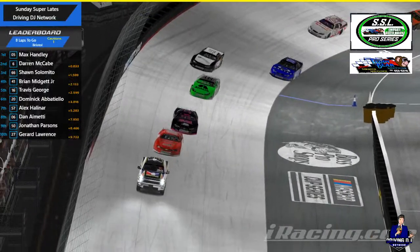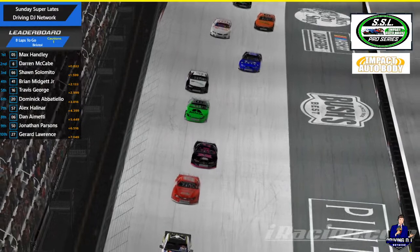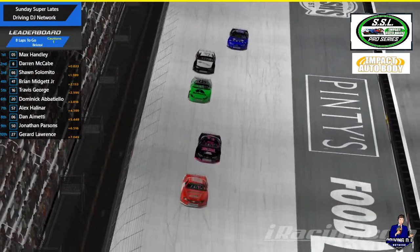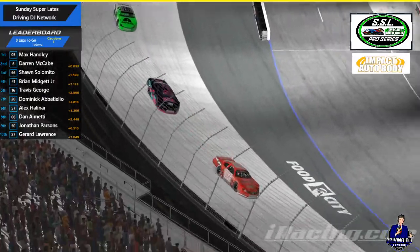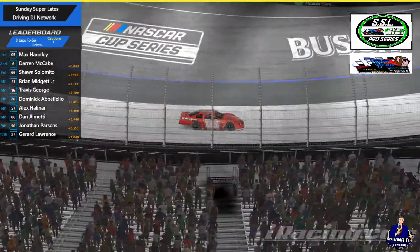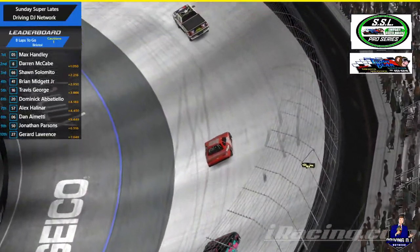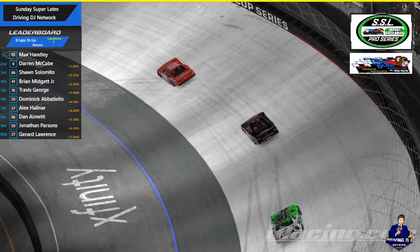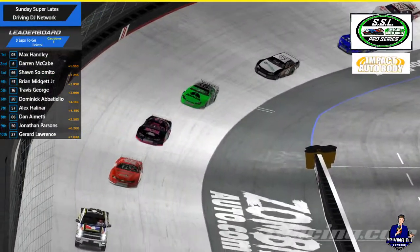Oh, 8 laps to go in this one. They're going to come around. But they did not get a chance to get a full lap of green flag action. Hanley, currently your leader. Karen McCabe kept it back together after that. Salamito made it in front of Midget Jr.